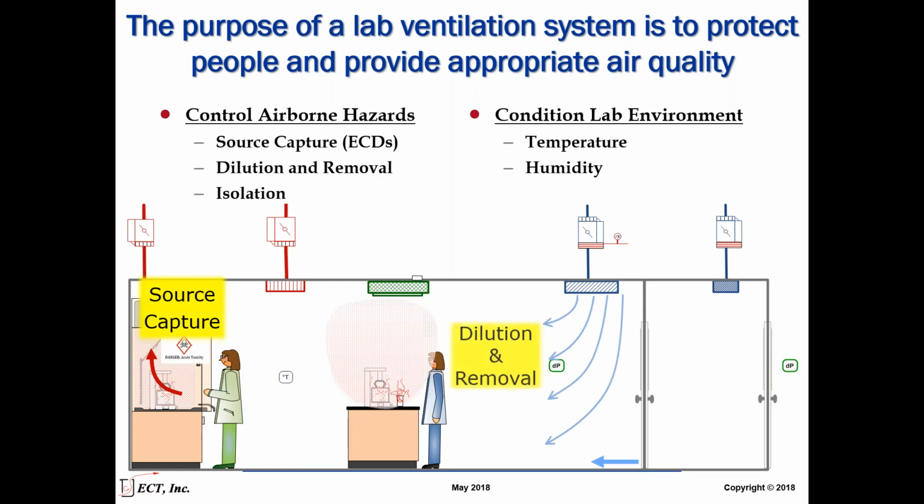Well, the issue was that, of course, there's a lot of air moving through the lab, and the purpose of that ventilation system was to protect people and provide appropriate air quality. So we have airborne hazards. We usually have lab hoods or other source capture devices. And then there's air that comes in to dilute and remove contaminants and deal with spills. Secondarily, we also want to control temperature and humidity, which are very important in a lot of experimental situations.